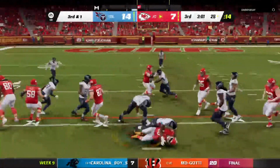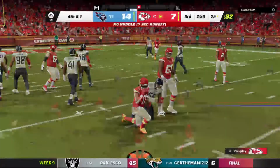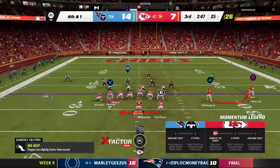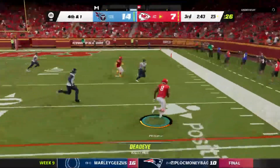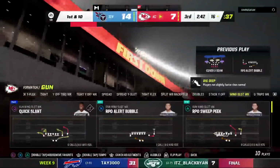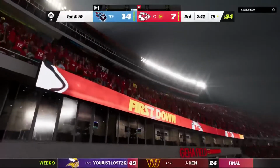Here's a handoff out of the gun. Well, this is going to depend on the spot, but it's not a very generous one. He looks to be about a yard or so short. Going quickly out to the right side. And he'll go out of bounds in the red zone just inside the 20. Just his 2nd catch of the game so far. This one moves the chains. And that's a big pickup of a first down.